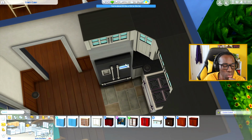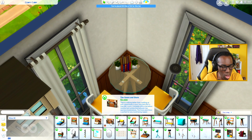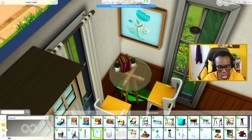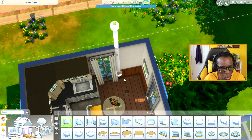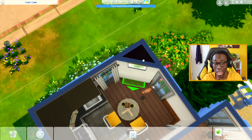What if I go with black, but then I kind of want to go with green, or mint green, or teal? I'll put a painting on the wall to make it look better, but we only have one painting, so I might put one here. I can use the TV from Get to Work. I can try, because here's the thing, what if I make a diagonal here? Hear me out.